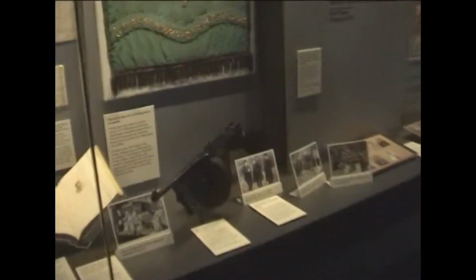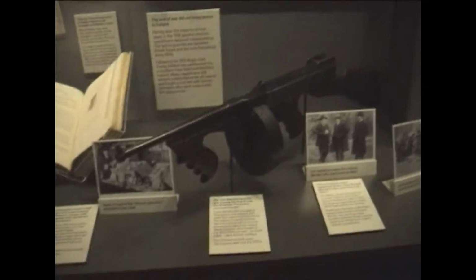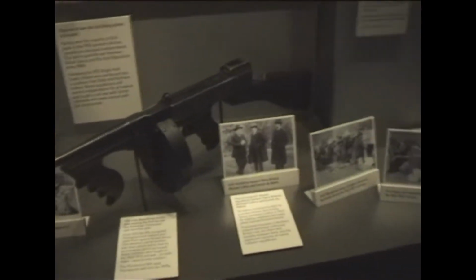I have a feeling we're reaching the end. Hey, a Tommy gun. Oh yeah. Hand grip and drum magazine. Two things which wouldn't be used in the Second World War. They used a stick magazine with 20 rounds and no hand grip. And we're out.